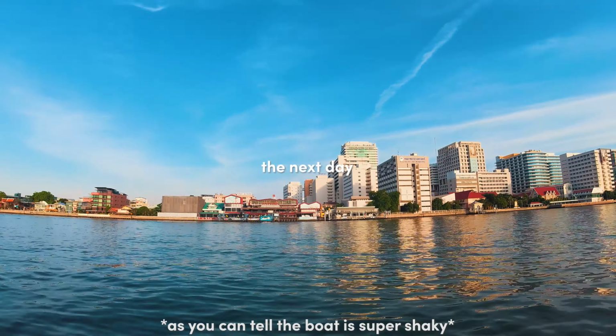Good morning guys, so it's the next morning and as you can tell, or if you don't know whether you can tell, the boat is very, very shaky. Mainly because of the ferries. The river is very heavily trafficked in the morning, so it's even more shaky in the early mornings compared to the afternoon and night.